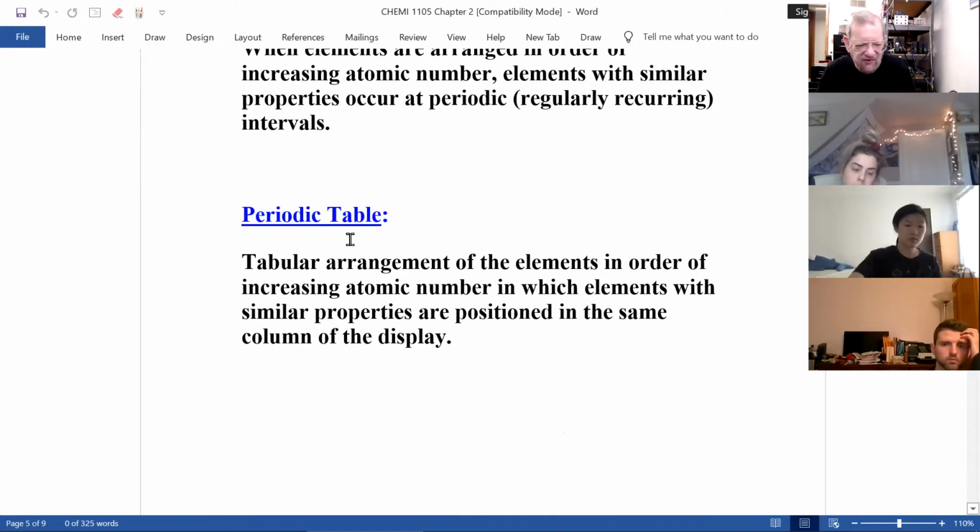I will never ask you on a test or a final, what is the periodic table? But it's a tabular, meaning a table arrangement of elements in order of increasing atomic number, in which the elements with similar properties are positioned in the same column of the display, otherwise known as the periodic table.